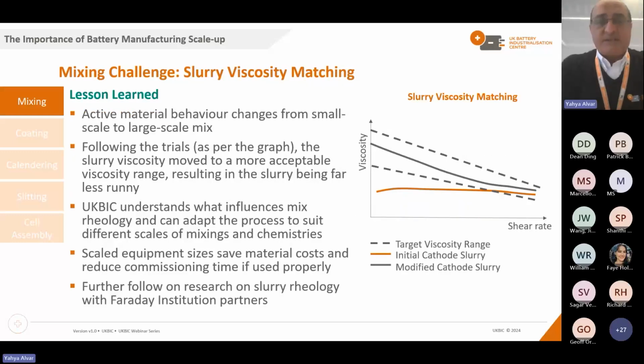On this screen, the orange curve on the right-hand side is the initial cathode slurry curve when the customer came to us. That was the viscosity versus shear rate. And as you see on the screen, we couldn't actually coat that slurry. It was not within the acceptable range for the coating machine.